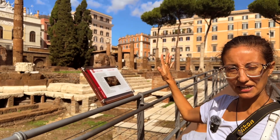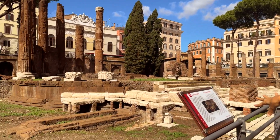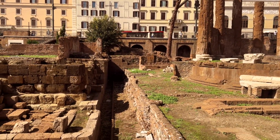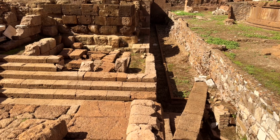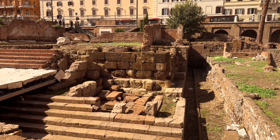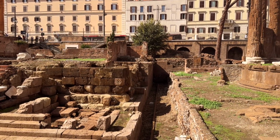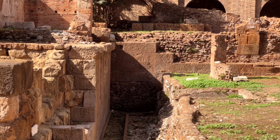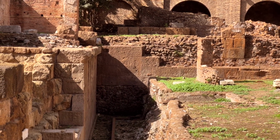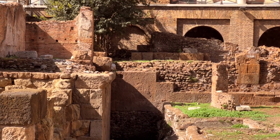We are in the sacred area of Largo Argentina. This is a very important point. This one is Temple B, you see around. Beside it is Temple C. You see it's rectangular. On the back of these two temples, you can see those stones. It's from there that the Curia di Pompeo, the Curia of Pompeius, starts.